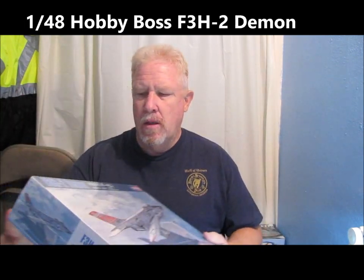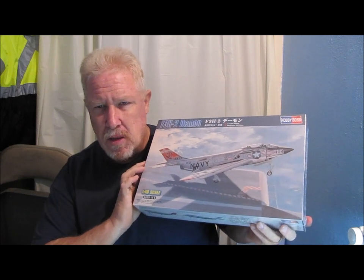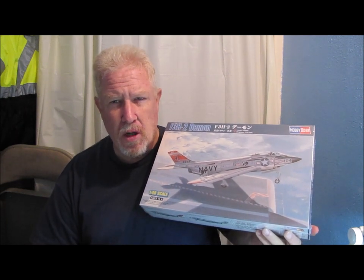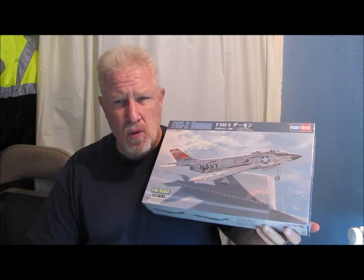Now the next thing that I picked up down at Hobbytown USA is this F3H-2 Demon. Now, this is kind of going along with my aircraft build. If you go back and look and see everything that I've got in my collection, almost every one of them are Navy or Marine aircraft. So this sticks with that. I'm actually working my way into the early jet age. I'm working backwards, actually, from present day back toward World War II.